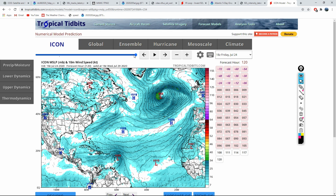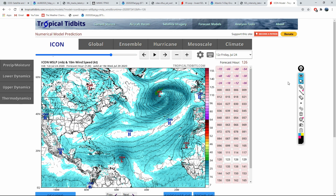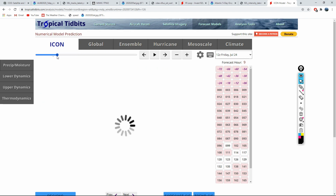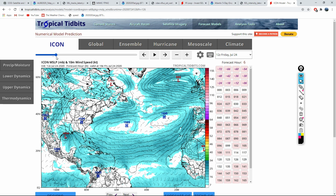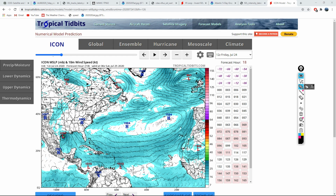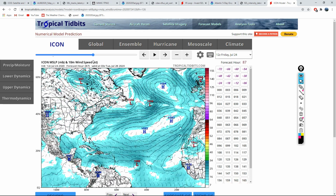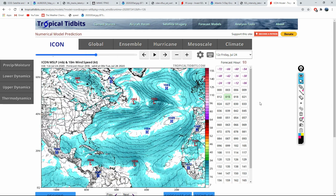And take a look at the Icon model. This is the 18Z run, but I'll use the 12Z because this one can go further out. So let's start at the beginning. Okay, let this thing load in. My internet's being kind of slow right now. Alright, so as you see, here's the invest. No low pressure currently. And as we continue, there's the low pressure right in the middle of the MDR. And you can see some isobars beginning to get in a circle.